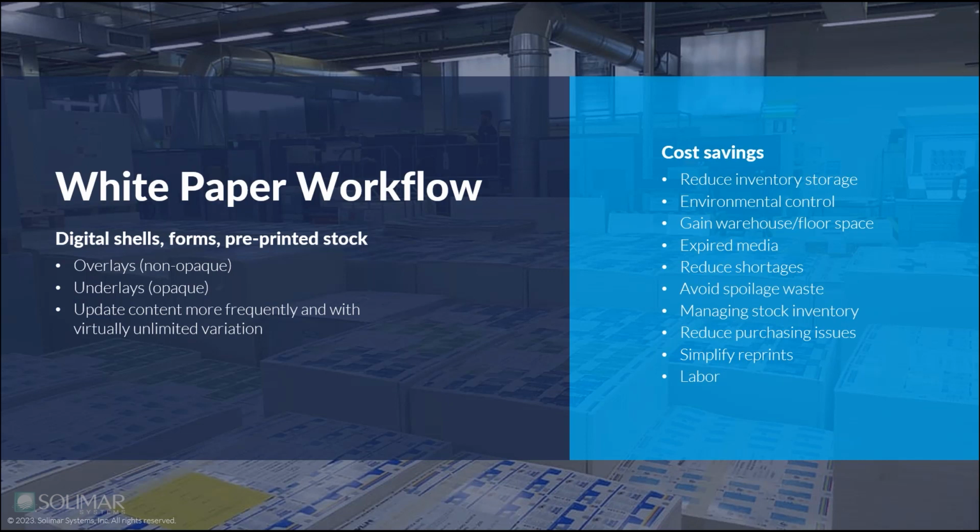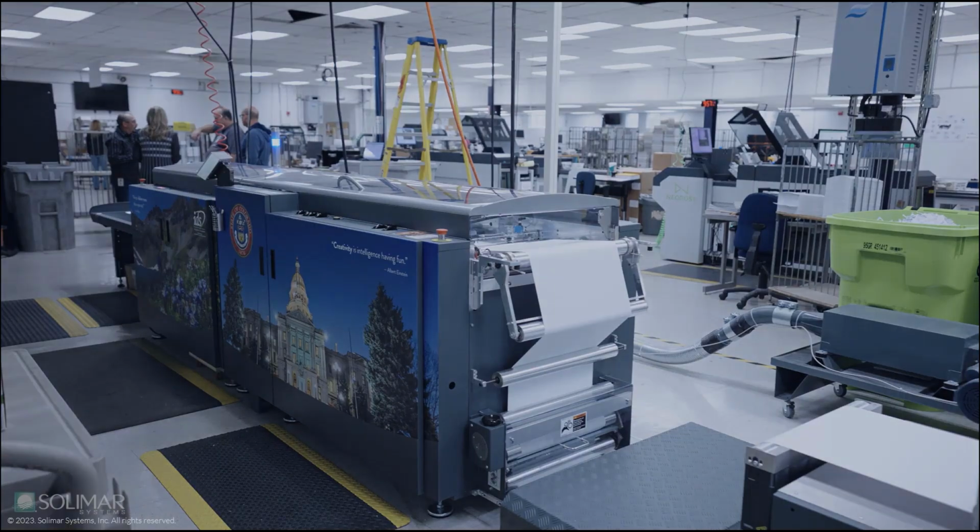Underlays can be updated electronically, which eliminates outdated stock waste and shortages. Managing inventory becomes easier as there are fewer stocks to manage, which can also help with supply chain purchasing issues. And the reprint process is more efficient as reprints can be done on plain stock rather than loading pre-printed shells in the printer to run a few pieces offline from production.